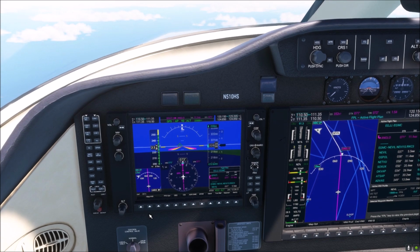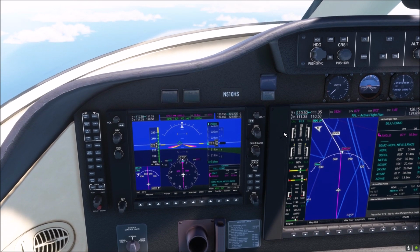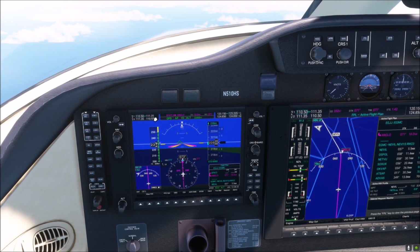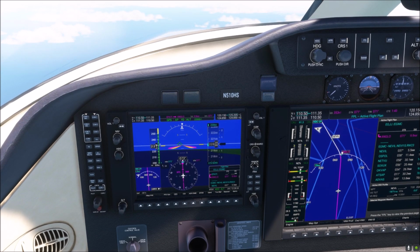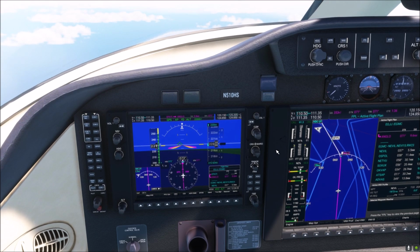Très bien, merci. So it is as planned, a NEVIL 1 Sierra, runway 23 at Southend. That's what we want. So we've got the ILS already programmed in. We haven't got the course programmed in. Actually, we will do that. We can do that now.